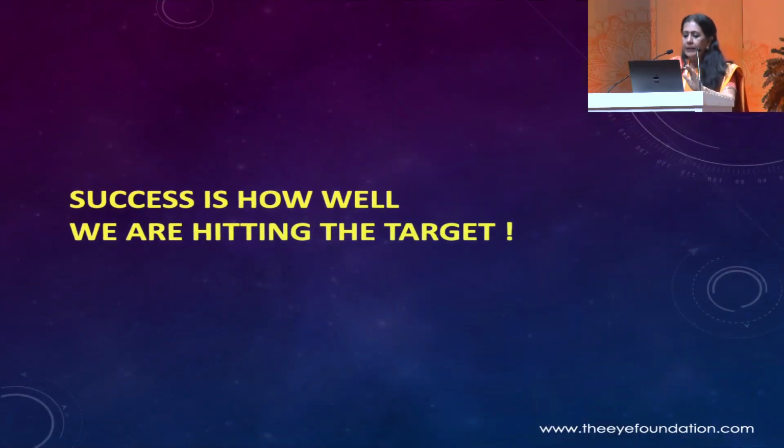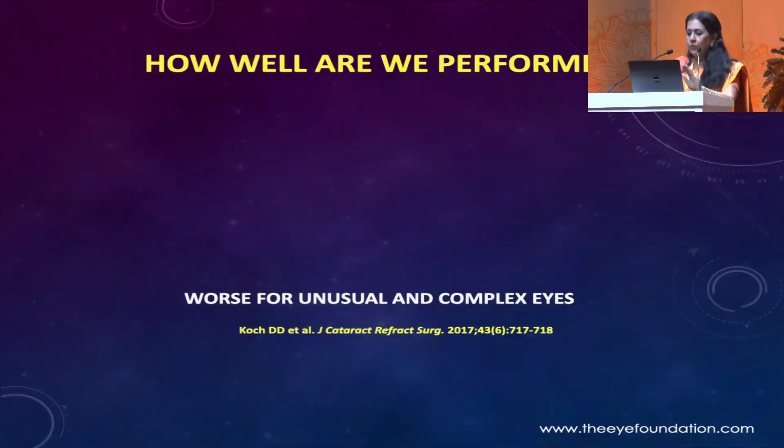So basically, today we are all charged that we have to deliver the best in our practices, and success is how you're going to hit the target, how you're going to deliver what you have promised to the patient, to give him spectacle independence for distance, intermediate and near, or any one of those.